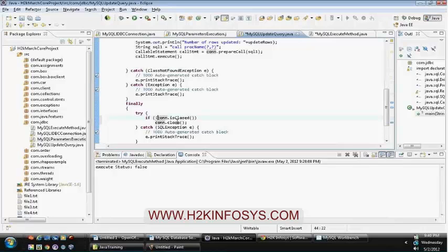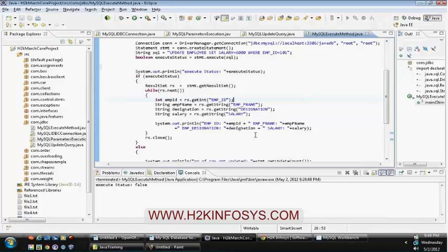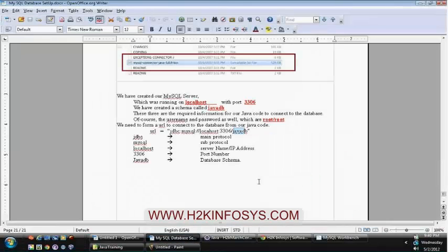Okay. And one more question regarding this stored procedure, how it works in the SQL editor, I don't know. After executing the stored procedure, should we set the output parameters? Yeah, that's based on your procedure input and output. You are supposed to work on that. Okay.